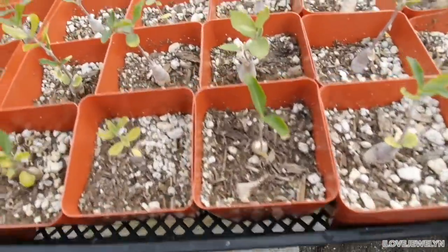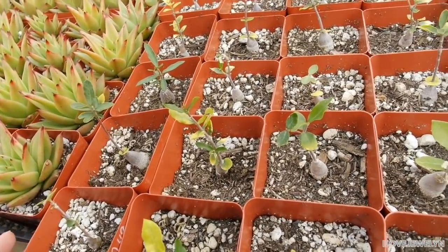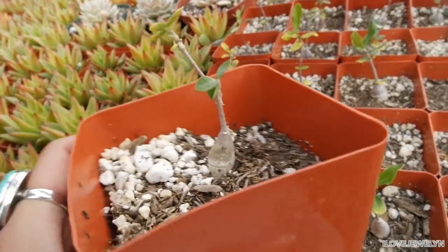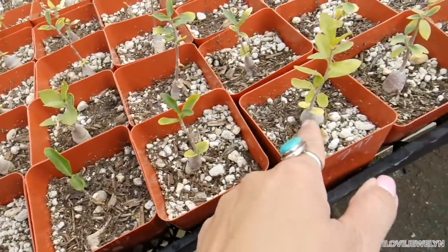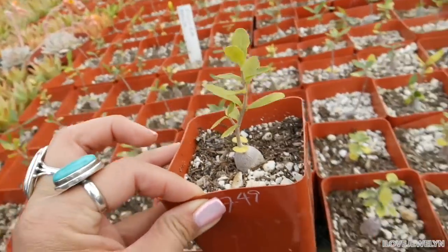Aww, look at this, Kat. Looks like some kind of, I don't know. He's interesting though. He's small and weird. Caudex type plant. I like him because he's small and weird.